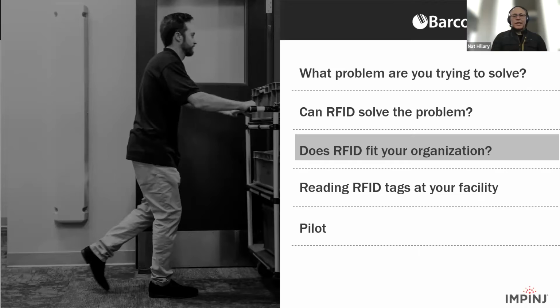So the next question is, does RFID fit in your organization? So it seems like a strange question. So let me put it into context. In my experience, when it comes to applying technology into an organization to solve specific problems, you have to consider what I think of as the three-legged stool. You've got to consider the people, the process, and the technology, and how it's all going to fit in. And there are so many different elements to that.